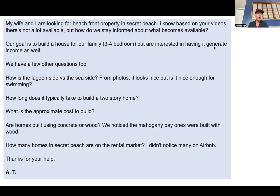The approximate cost to build. Okay, so that has gone up quite a bit since the pandemic, no doubt about it. And that kind of feeds into your second question regarding concrete or wood. In the past, we saw quite a big difference in price between wood homes and concrete homes. And that's why when Mahogany Bay Village first started to be built, you saw mostly wood construction.